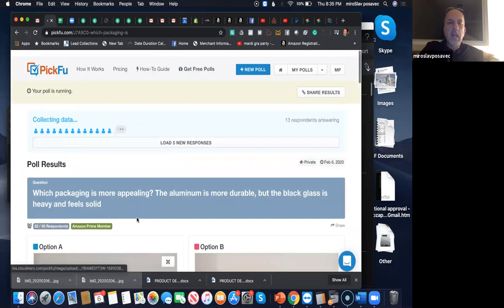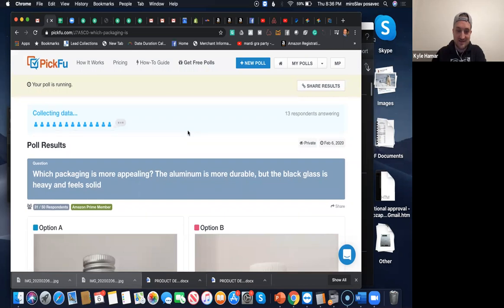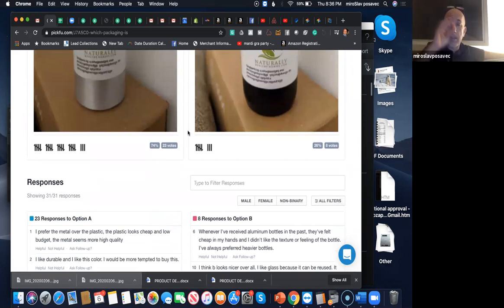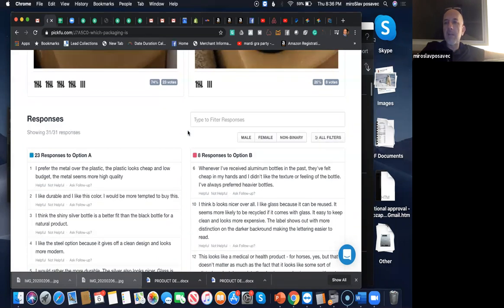So we have a pretty big lead. Let's go 5 minutes. I don't think the aluminum is going to lose unless at the end of this thing it just swings massively to option B. But I don't think it's going to catch up. This is a big difference. I think the 50 is a big enough sample size. What do you think?